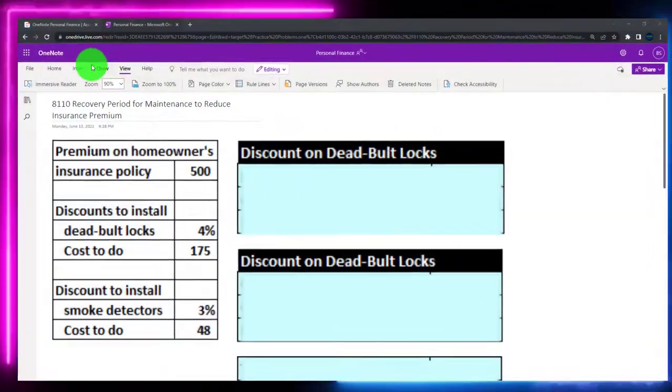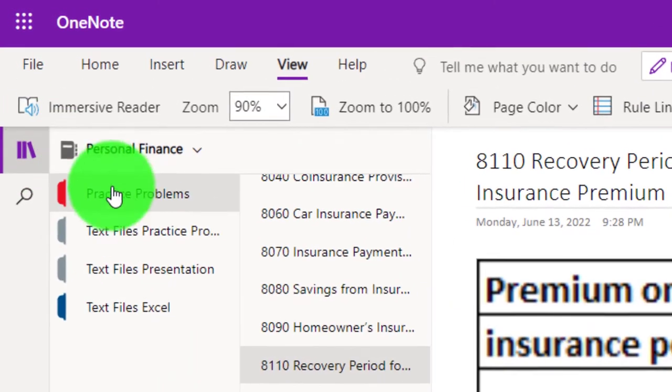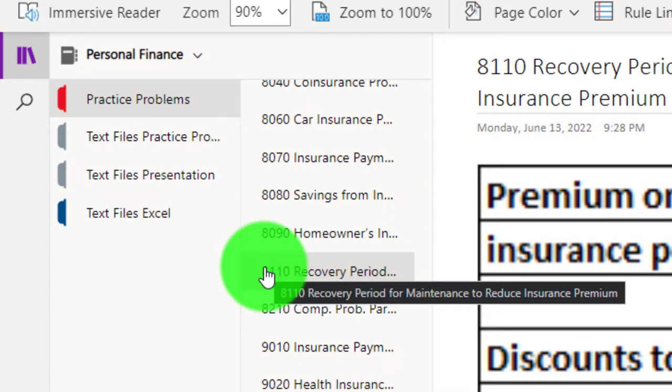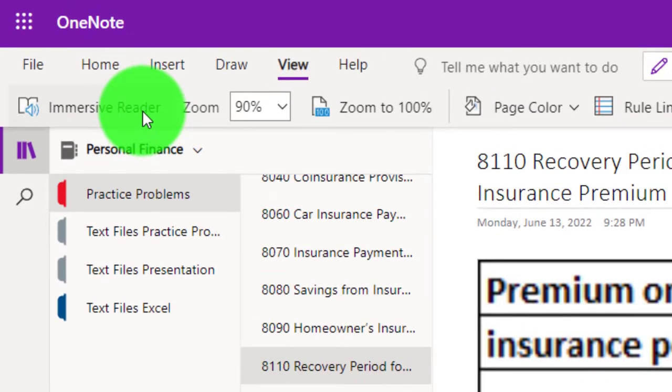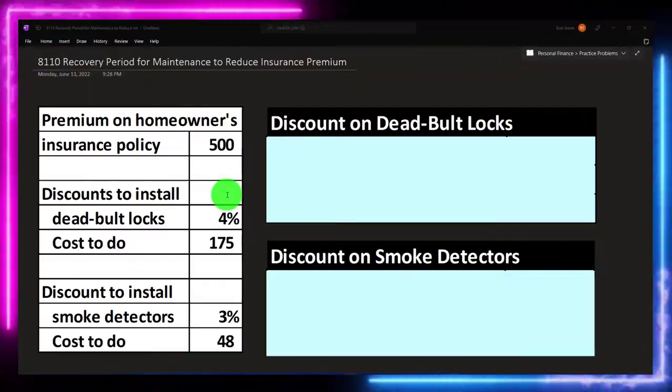You're not required to, but if you have access to OneNote and would like to follow along, we're in the icon on the left-hand side, practice problem tab, in the 8110 recovery period for maintenance to reduce insurance premium tab. Also take a look at the immersive reader tool. Our practice problems are usually in the text area too, with the same name and same number, but with transcripts. Transcripts can be translated into multiple different languages and either listened to or read in them. Information is on the left-hand side.